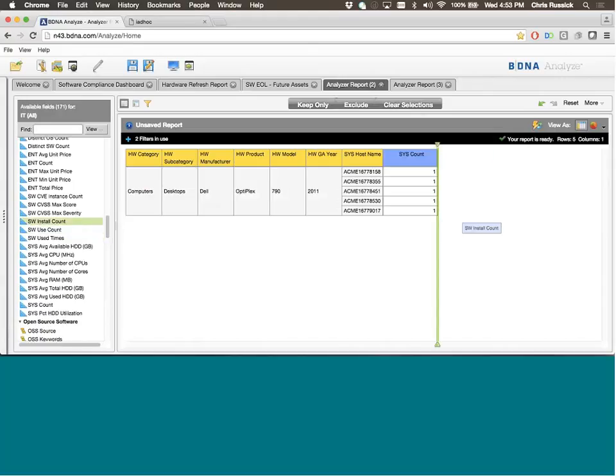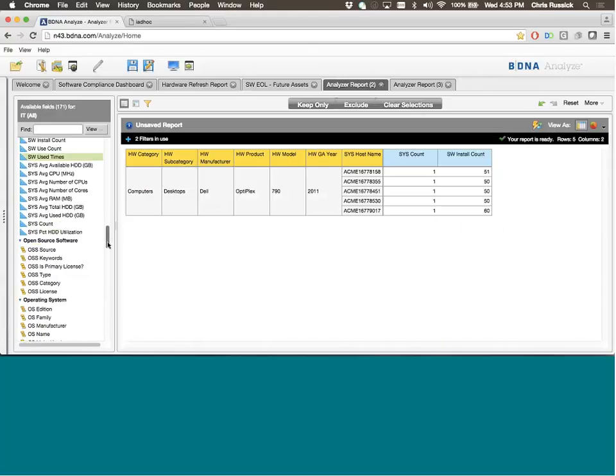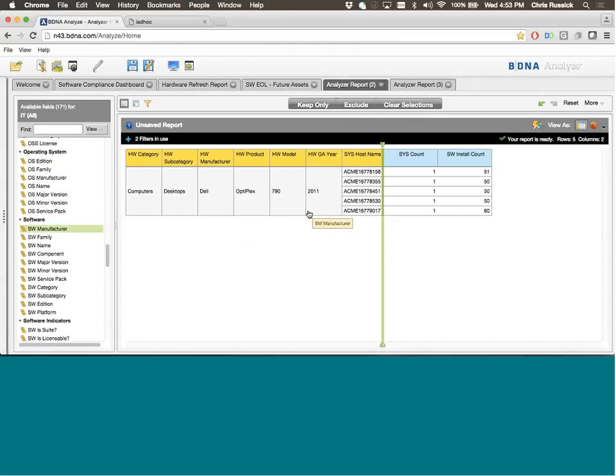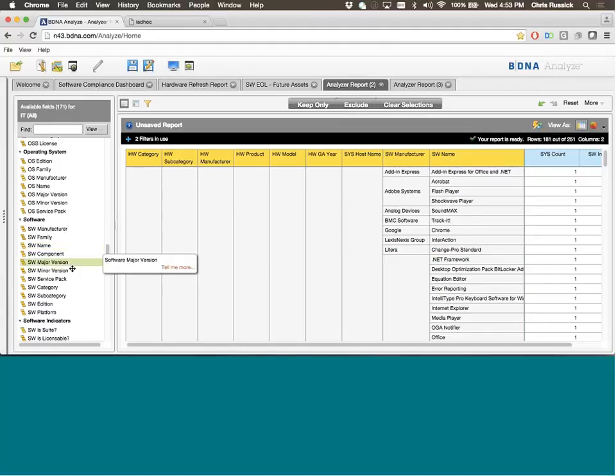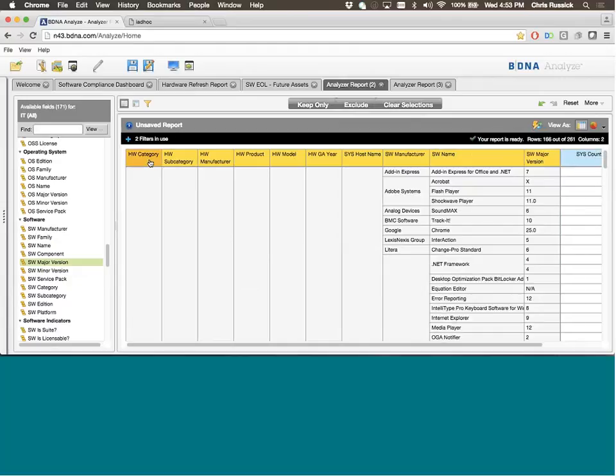So bring over the software install count. And this is where the report gets large. We're going to bring over the software manufacturers, software names, and finally, software major version. If we don't need the hardware category or subcategory anymore, we can save a little bit of space here.